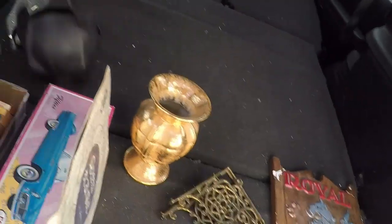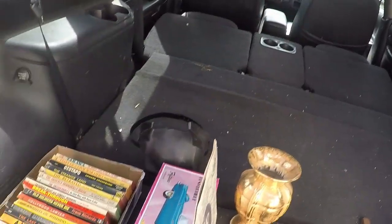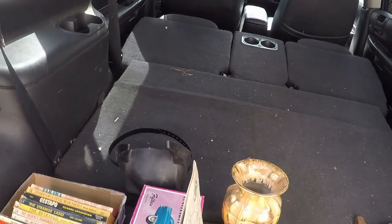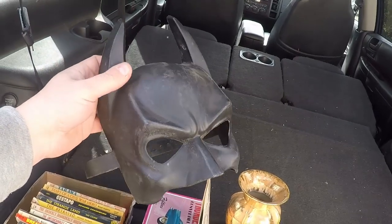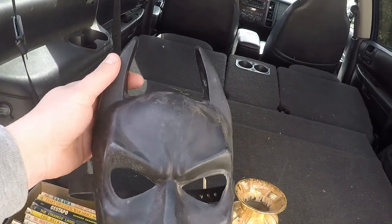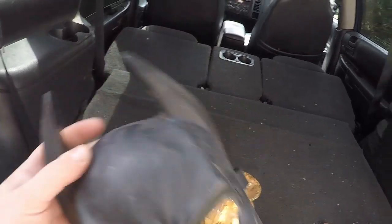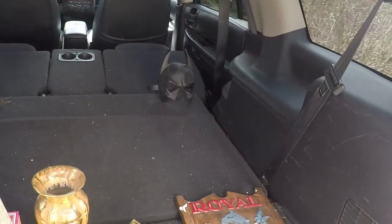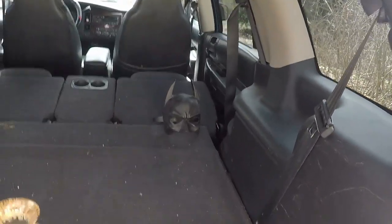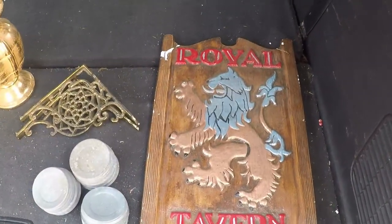But this I paid $3 for, which is well worth the money, because I have been watching on another YouTube channel a guy called Bat Dad, and he tortures his kids in a Batman mask. And I've been doing it to my son Daniel with this little plastic Batman figure that I got. So now I have the mask so I can torture Daniel as Batman. He's gonna kill me.